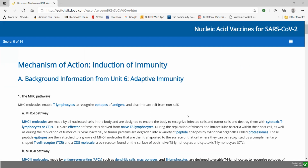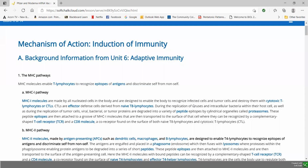Now, again, we're looking at the biology behind how the vaccines function, how they stimulate humoral and adaptive immunity. So I've given you a little background information on adaptive immunity that we've already had in our current unit, Unit 6. And these vaccines actually provide a very nice way of summing up a lot of the information we've learned in Unit 6 related to adaptive immunity. So here's some of the information we've learned previously. I'm just going to briefly go through some of this as a reminder for you.